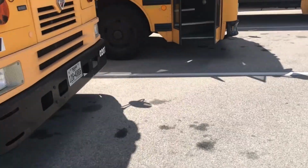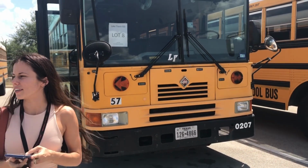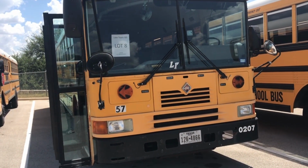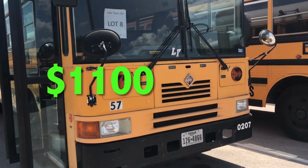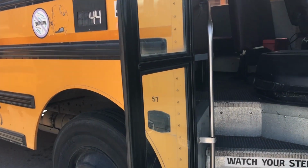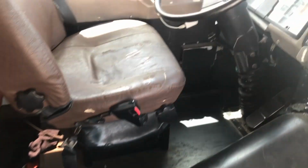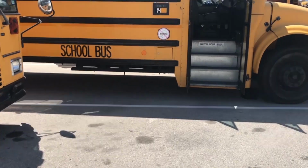Oh, what's this one? Lot 8. It's the same International. That's the 1050 or that's 1150? That one's 1150. Okay, so this is lot 8. It's 1100, $50 less. It's the same thing, International engine. You said it's an Allison transmission. And inside it's the same. It's pretty much the same bus. This one's 1250 right now.